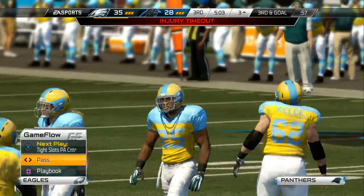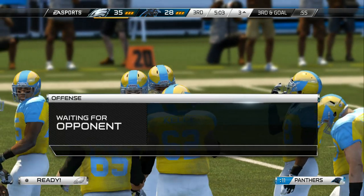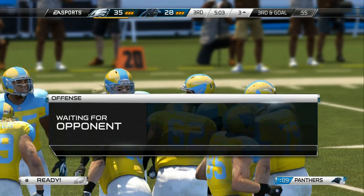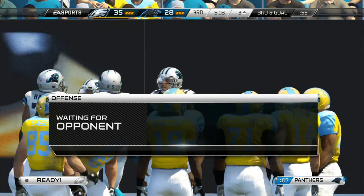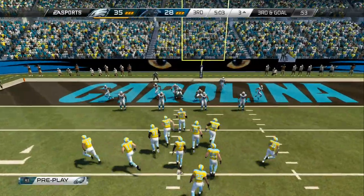Here comes the training staff as we've got a player down on the field. Well, that looks like an upper body injury, Jim. I think we both can tell that. And now the question is, how bad is it? You just never know.